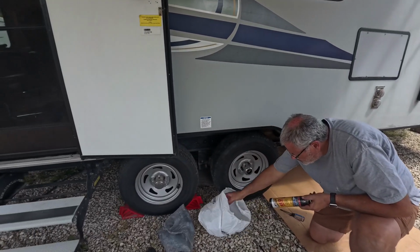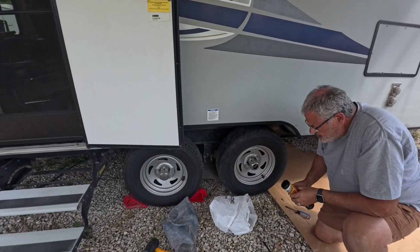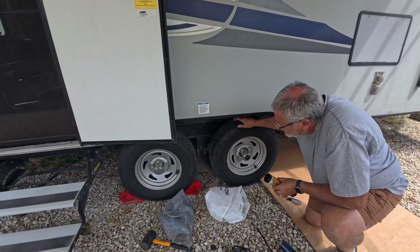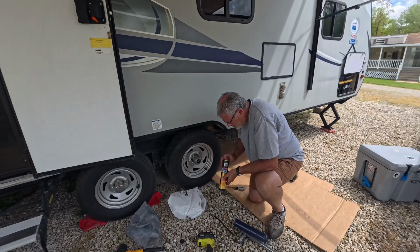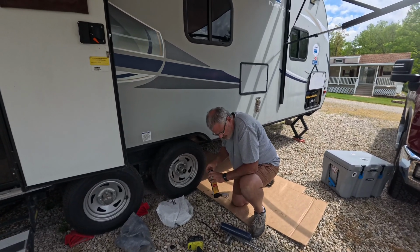We have, what are those shocks? We have Sumo shocks, but then we have some type of... I can't think of what they're called. Dexter... I forget what they're called too. But they stopped the trailer from bouncing so bad. Yeah, it's like a suspension that we installed about 3 years ago.